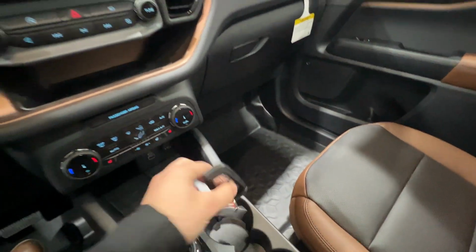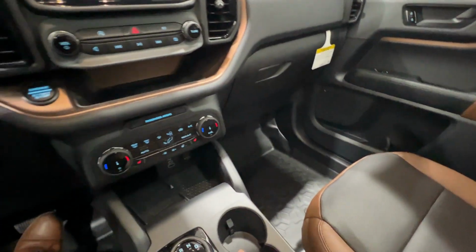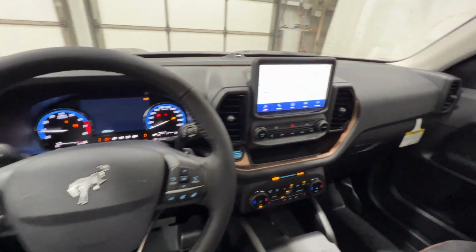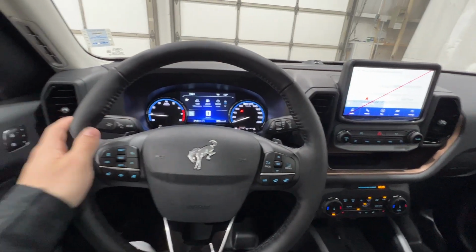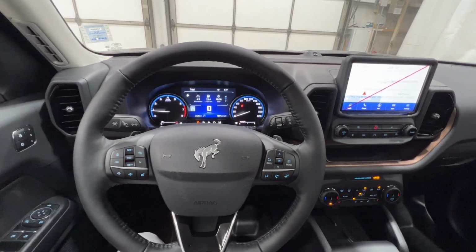But if you climb inside, take a look at the key fob. We do have a keyless fob, and it does include the remote start system. And push button start. We have the premium package, which is one of the packages that is available on the Badlands model. Gives you just a little bit more features and equipment.